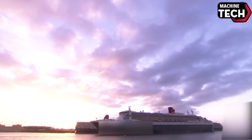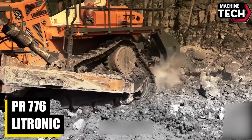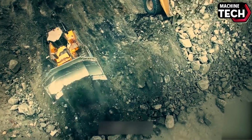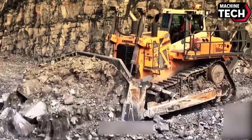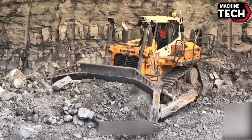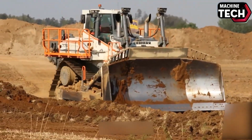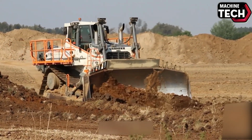Number 20, PR 776 Litronic. The Liebherr PR 776 Litronic Crawler Dozer, the ultimate machine for tough jobs like ripping, transporting materials, and grading. It has an operating weight of up to 73,189 kilograms and a blade capacity of 22 cubic meters. The heart of this beast is a 565 kilowatt, 12-cylinder engine, providing a massive 768 HP. With all Liebherr components working in harmony, this dozer offers unparalleled reliability and efficiency.